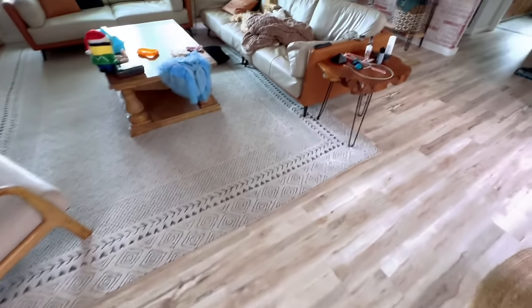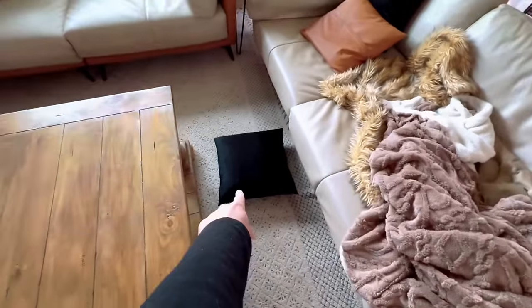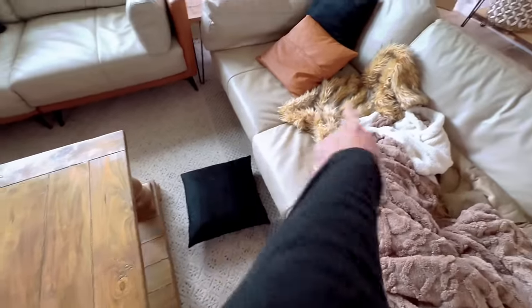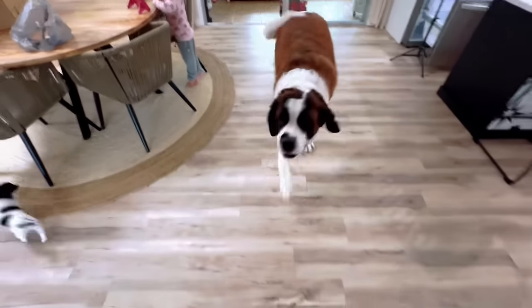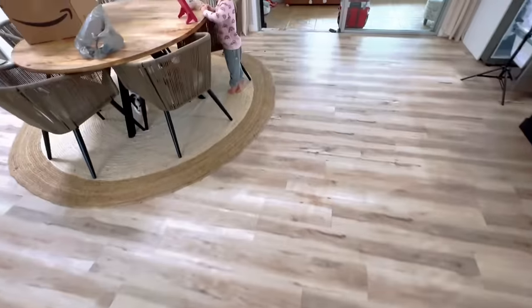So, we found out that for Minnie to get on the couch, she needs a little boost. So, that's why there's a pillow on the ground. She runs, jumps like a trampoline, and then she can get on the couch. Right, Minnie? Don't tell them I need a pillow. Uh-oh. Don't pay attention to her. I'm more lovable. All right, I'll feed you.